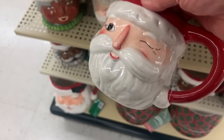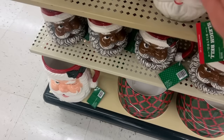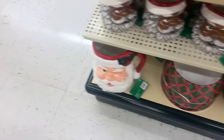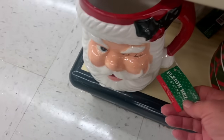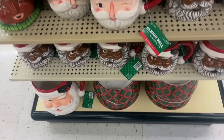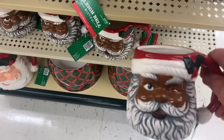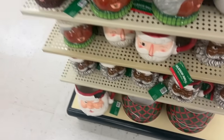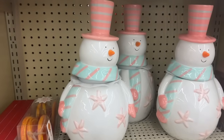I didn't pick up any, but I thought these were really cute. And there's also a big one at the bottom. I was gonna grab it, but it was chipped. So sadly, I had to leave him behind. But there's also this other one. He's so adorable. So if you're wanting Santa mugs, check out Hobby Lobby because, again, they are 75% off.